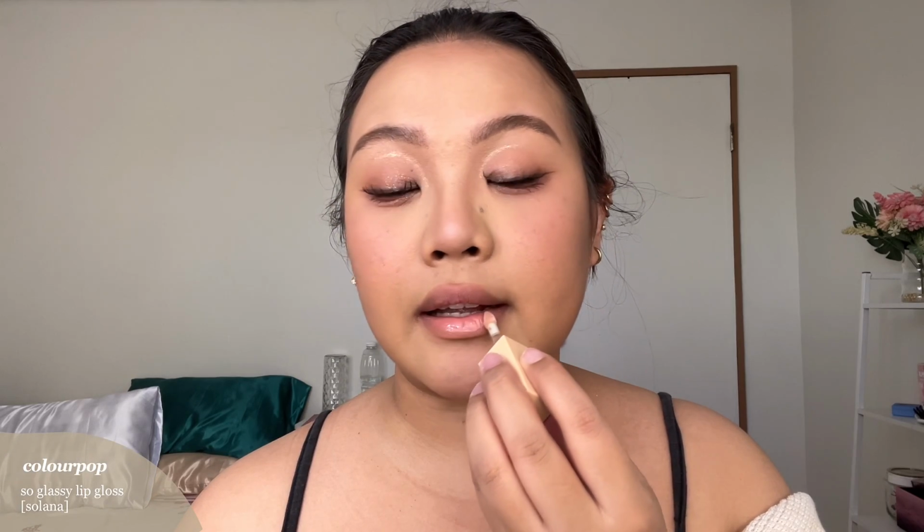Lagi ko tong sinusuot. So whenever I do TikTok lives, people ask me for my lippy combo, and it's usually just this. This is the Colourpop So Glassy lip glosses, and this is the Focallure Watery Glow lip gloss. This is in the shade Solana, and this is in the shade BR01.